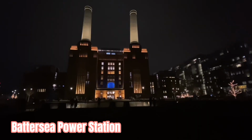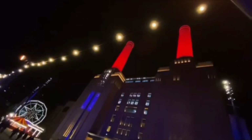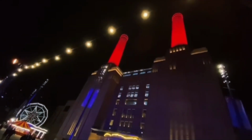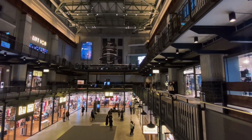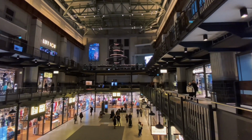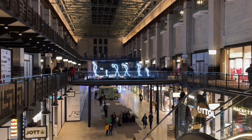Number 8. Battersea Power Station. Designed by the same architect as the Tate Modern, the other iconic power station, the Battersea Power Station has been transformed into a shopping center and just opened at the end of last year. Since then, this area has become one of the most trendy neighborhoods in London and well worth visiting.